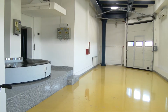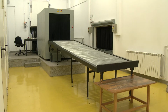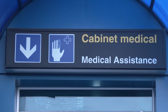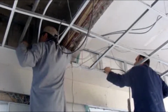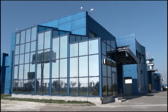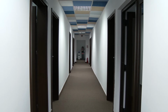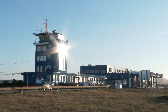Outdoor canopy implementation, full improvement of the areas for processing the checked luggage on the arrival flow and departure flow, fitting of a medical emergency consulting room and a toilet room in the restricted area of the terminal, water plumbing and sewage, electrical, heating, plumbing, telecommunication and access works. Also, current building repair works were contracted, rehabilitation of the administrative area offices, of the technical block and industrial building. All these works have contributed to the modernization of the airport.